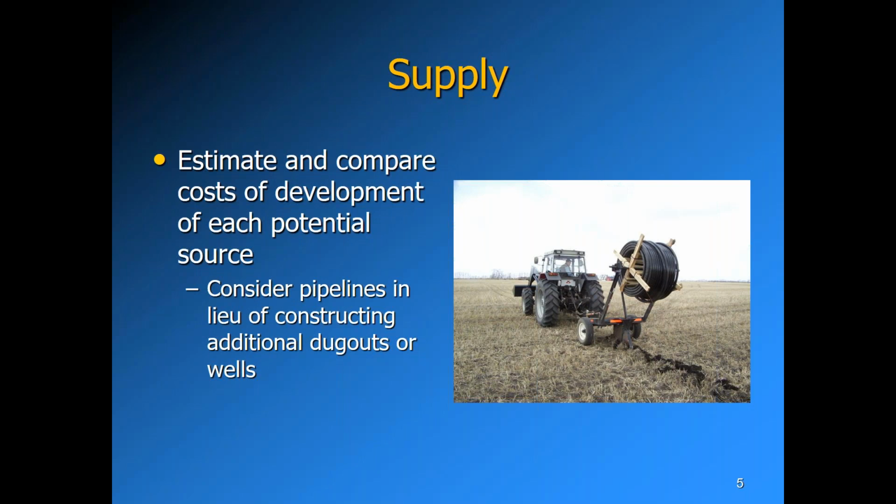But if you're doing that every year, or renting the pumping equipment from our department every year, it's probably time to think about doing something a little more permanent, and at the end of the day, more cost effective, and that also reduces your stress level.